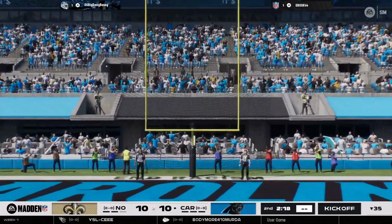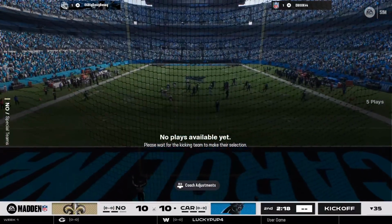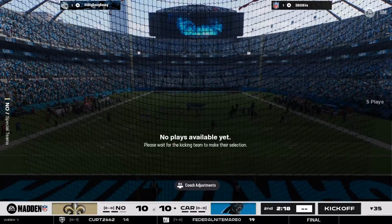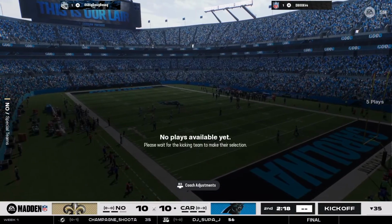He makes up for the earlier miss. This time, the kick is good. And the Panthers will level the score at 10 apiece. And that's really well done here, Mike. I mean, everything's in rhythm. A good snap, a good hold, and a good kick ties this game.